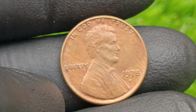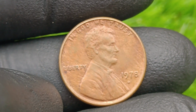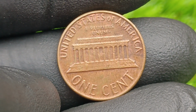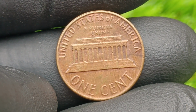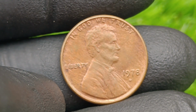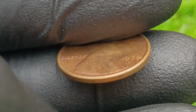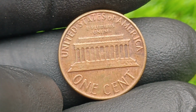And when we reflect on why a tiny copper coin could be worth $10 million, we realize that the answer is not just about rarity, condition, or errors, but about the stories, the dreams, and the magic that coin collecting inspires. And that is why the legend of the 1978 D penny continues to grow, capturing imaginations and changing lives. So the next time you see a penny, especially a 1978 D, don't dismiss it as worthless, because you might just be holding a treasure that could transform your future.